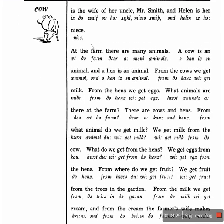At the farm there are many animals. A cow is an animal, and a hen is an animal. That's the cow. From the cows we get milk. From the hens we get eggs. What animals are there at the farm? There are cows and hens.